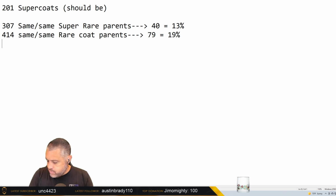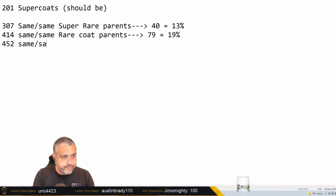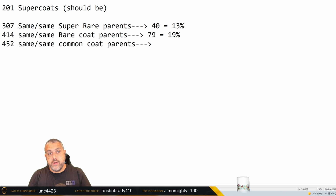And then we have 452 same common coat parents. We know that any of those horses that have a 10 next to their color should have a 40% chance of producing a same color foal. Currently, there are 69 of those and 13 of them that are not labeled, leaving us with 82.